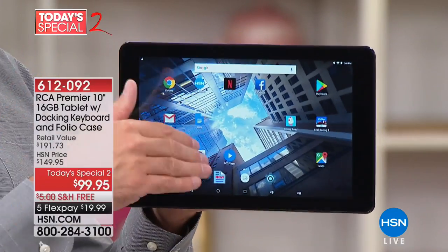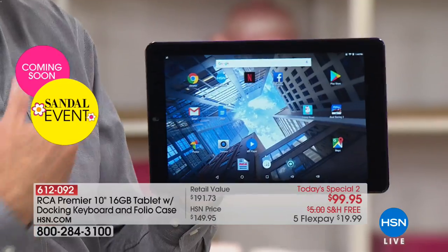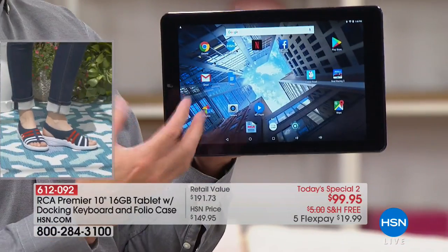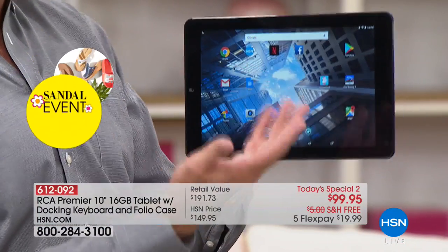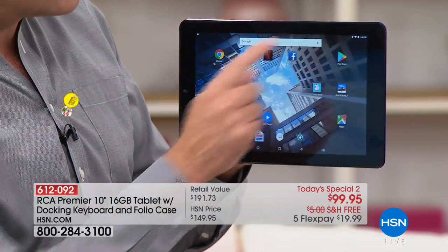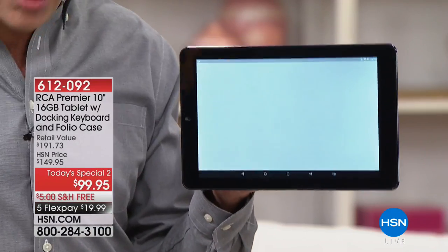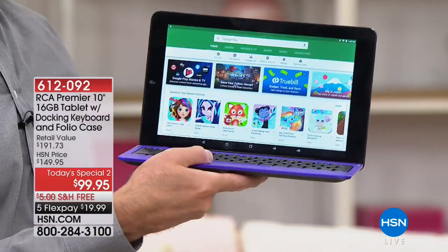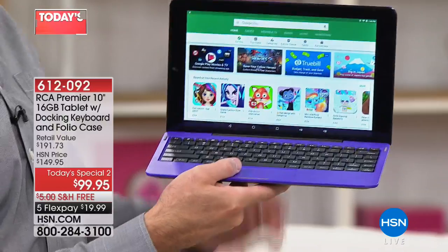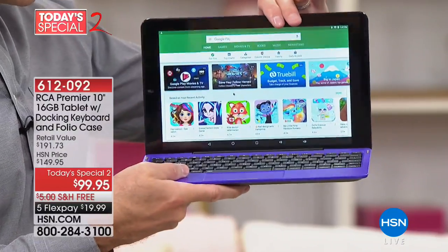This is RCA Plus, which of course is a name we've known for 90 years. Our parents, our grandparents have had RCA probably as record players or Victrolas in their homes, right? But this is RCA Plus Google. Google is the number one operating system in the entire world when it comes to mobile devices. This has the Android operating system. This is Google Android Nougat, so it means multitasking. All those things are really easy.